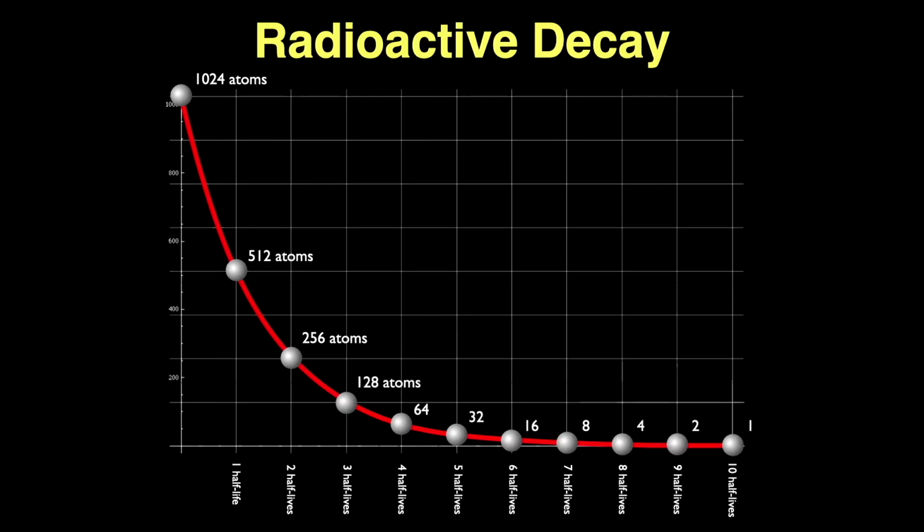If you wait one more half-life, half of that half decays, leaving you with 1/4 the original 1,024, or 256 atoms. Another half-life, half as many again, or 128 atoms, and so on. Just keep dividing by 2 every half-life. After 10 half-lives, you'll have about 1/1000th of your original amount. By the way, notice there's one remaining atom after 10 half-lives. If you waited one more half-life, your remaining atom would have a 50-50 chance of decaying in that time.